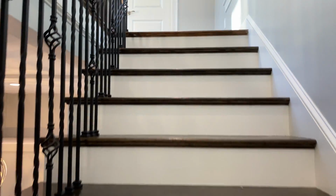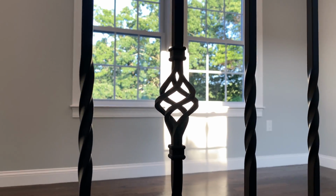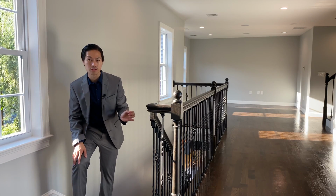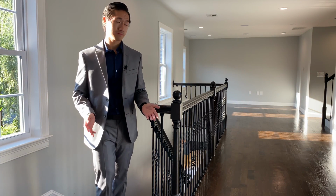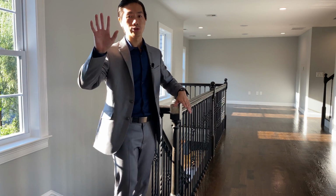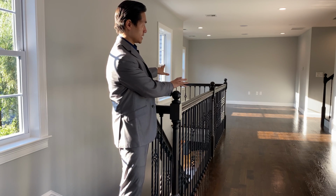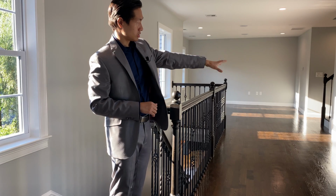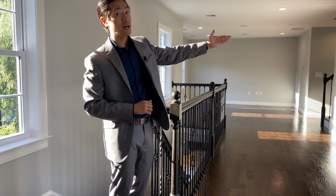So as we walk up the staircase, first thing you'll notice is the gorgeous wrought iron railings, which has beautiful curved features. And now we arrive at the second floor. So the second floor is your sleeping quarters. You have your master bedroom over there. You have a second floor lounge right here, along with your laundry room and the 3 other bedrooms, which also have their own bathroom.